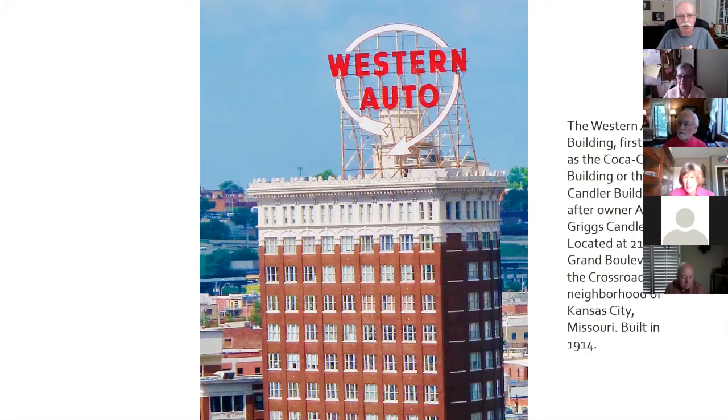Since this building used to be called the Coca-Cola building, I thought maybe somewhere around the back was that Coke sign. Oh, no. I could find that town if anybody wants to go take that picture again, I'll find out where it was. This is no mystery. It's just one of my favorites.